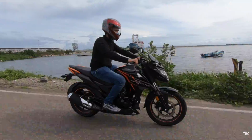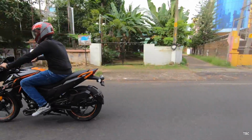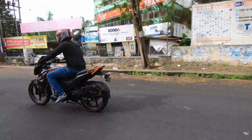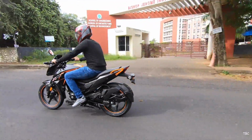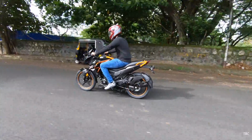And here with the X-Blade BS-6, it does take a bit more time to touch the 100 km/h mark, and also in the 80 to 90 range, the speed gain follows a proper linear trend. And with the X-Blade, the best refinement was there for a speed range from 0 to 100 km/h, in which everything was smooth and vibration free.